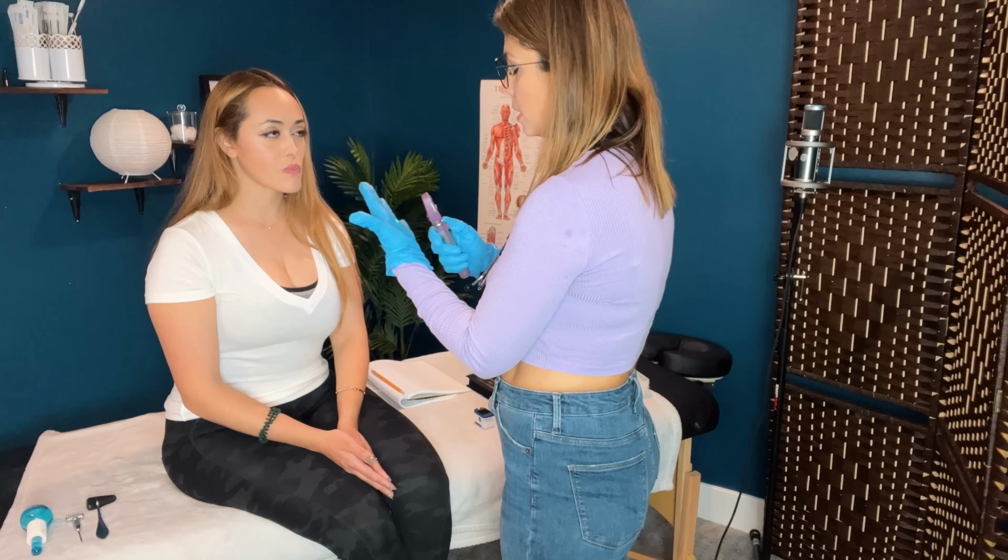Same thing on the other side. This is position number one, and this is two. Two. Perfect. And I'm gonna go ahead and check your tympanic membrane inside the ear canal.